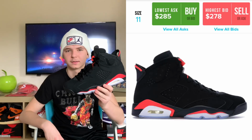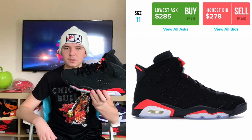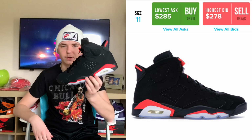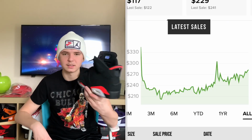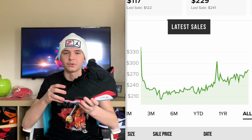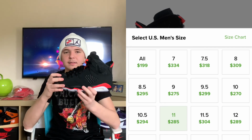The next pair of shoes we have here is the 2019 Infrared 6. Michael Jordan wore this shoe a bunch of times. He had some career high dunks from these, some career high stats in these, and it's a really iconic Jordan 6. Even though it was a pretty high supply GR, prices on these are going to around probably now 300 in my size because of the OG colorway, and again because of the Last Dance documentary.